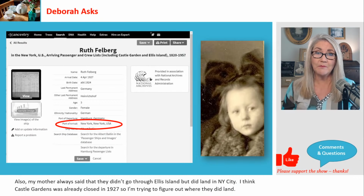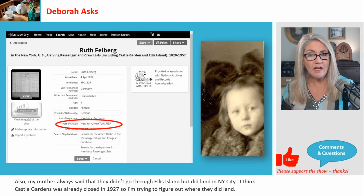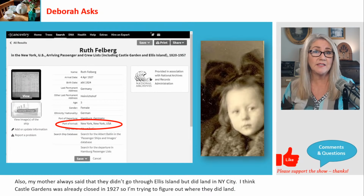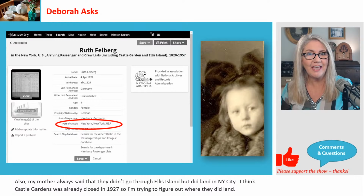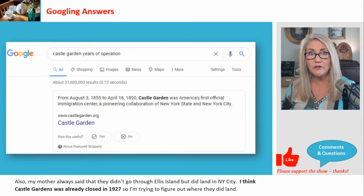It is telling us that the port of arrival was New York. And when you look just below her name at the top, it says New York arriving, including Castle Garden and Ellis Island. So they're really indicating this as well. Now, my understanding of history is that Ellis Island would have been the port, but we have ways we can check. We don't have to go just on memory. It's wonderful to have the family stories. How about a quick Google? If we do a quick Google for Castle Garden's years of operation, we find that it did close in 1890. We're looking for 1927.